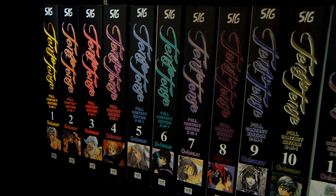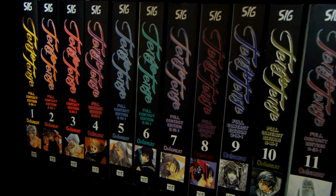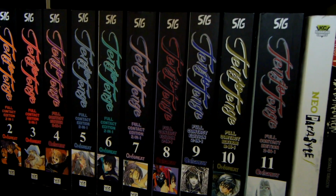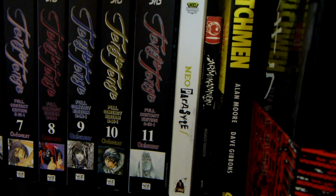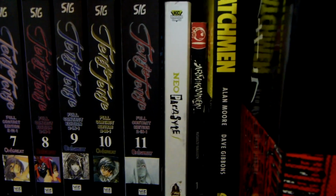A lot of volumes in it are just flashbacks, but it's really fun, and the characters are all really weird. It's by the creator of Air Gear, so if you've ever read or watched Air Gear, then you should probably check this out if you enjoyed that. Then I have Neo Powered Parasite, which is a spin-off of the original Parasite manga, which was also a gift.